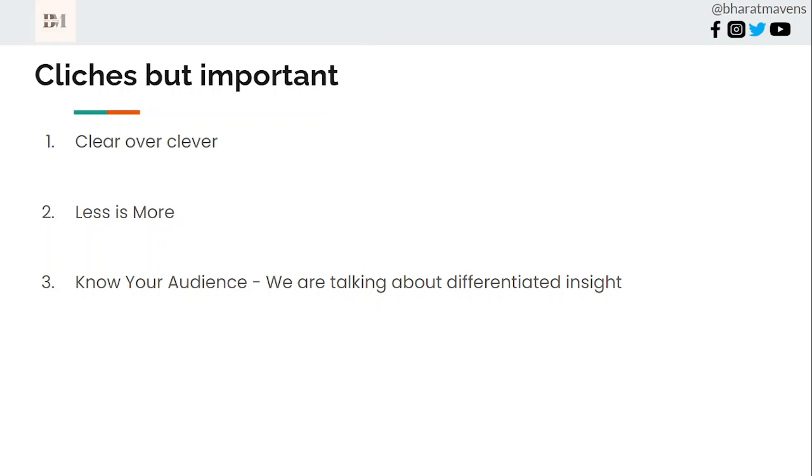So that's a differentiated insight you should be chasing for, a differentiated pain point that other brands are not catering to. That is where you will be winning in the creative, not by saying the same thing about acne or the same thing about lifestyle and everything.